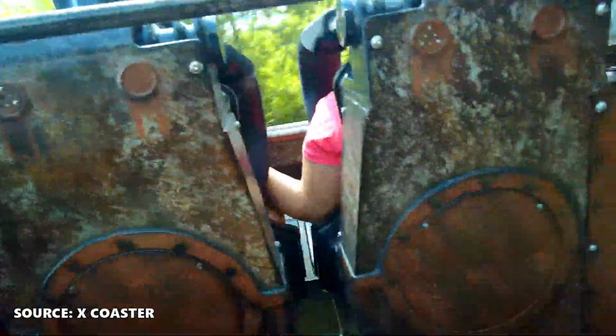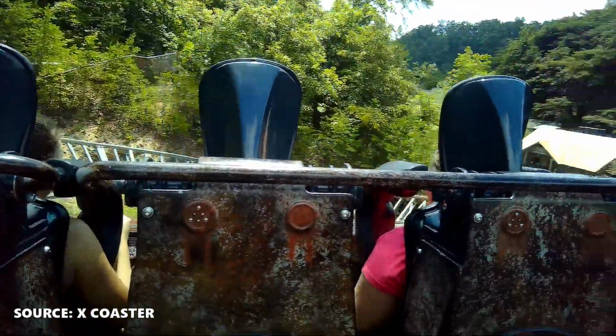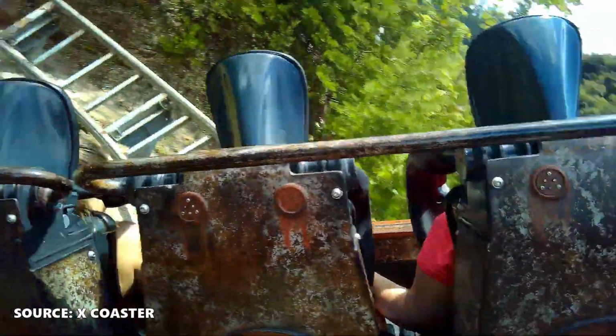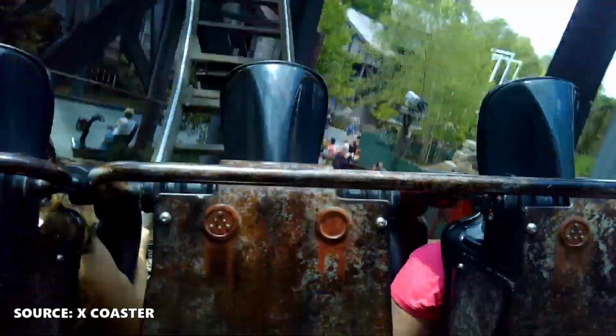After the drop, the ride performs some sharp turns. Some will say this is the most boring part of the ride, but I disagree. I enjoy the turns and sharp drops. It's pretty fun and deserves more credit than it gets.